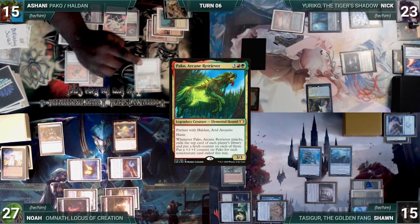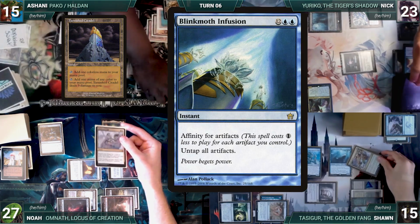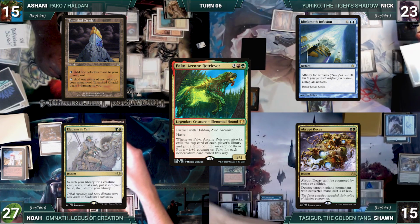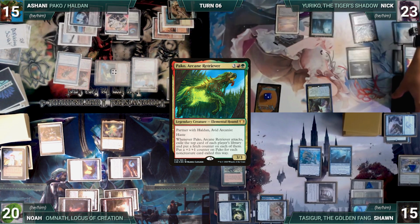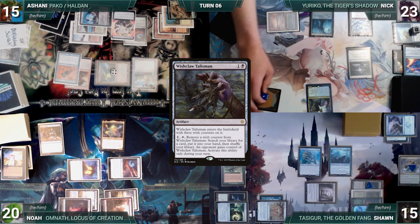Ashani moves to combat and attacks Noah with Pako. Pako triggers, exiling Tarnished Citadel, Blinkmoth Infusion, Abrupt Decay, and Eladamri's Call. Then Pako gets 4 counters. Then Noah takes it, and Ashani ships the turn to Nick. Nick draws, Consecrated Sphinx triggers, and Ashani draws 2. In his main phase, Nick activates Wishclaw Talisman, fetching up a card into his hand and giving Wishclaw to Sean.